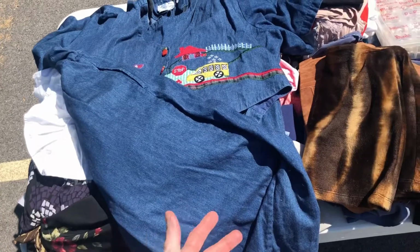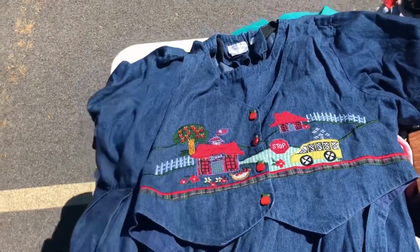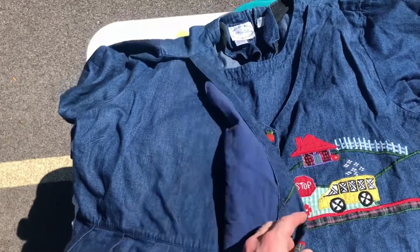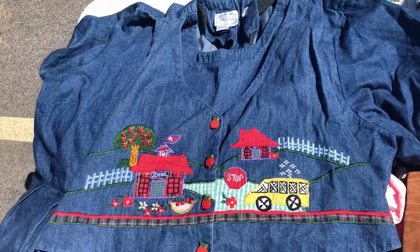So I would have about $9 into it. There's no way this does not sell for more than $9 to someone who's a teacher, for example, would definitely want something like this. It's in really great shape. So I think I'm gonna pick it up. So we'll see what happens with this one. So we're out of there.